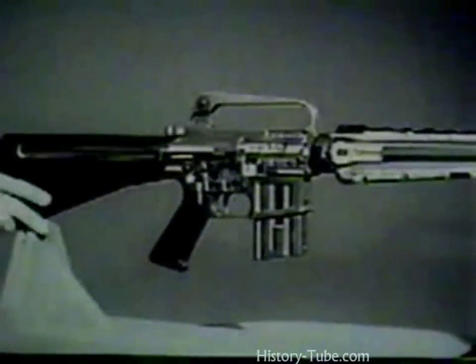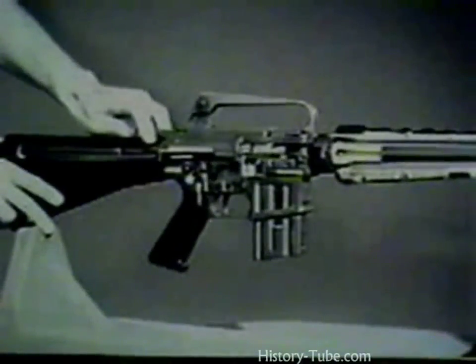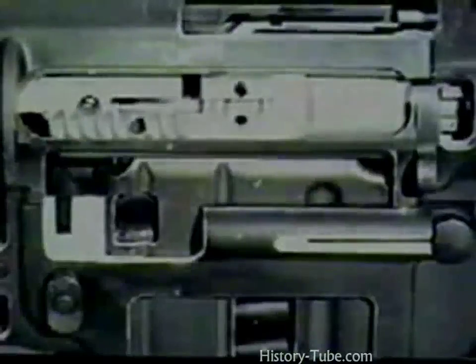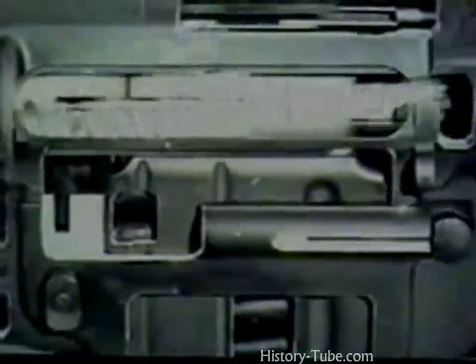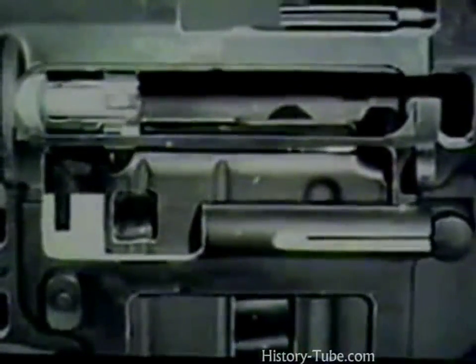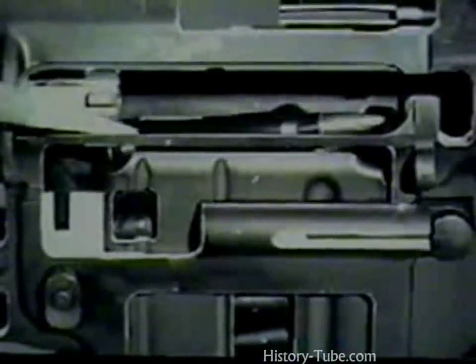Another simultaneous action occurs during the rearward movement of the bolt carrier group. This action is called feeding. As the bolt carrier group clears the top of the magazine and expels the empty cartridge case, a new round is pushed into the path of the bolt by the upward thrust of the magazine follower and spring.